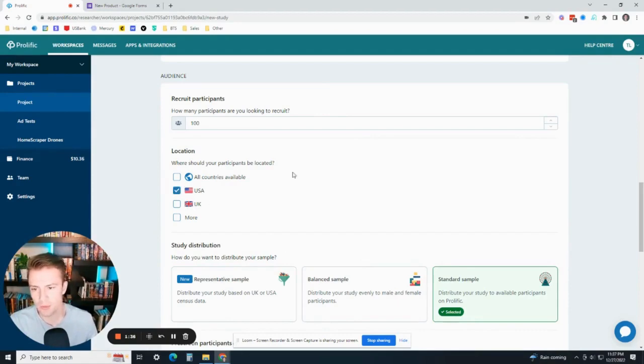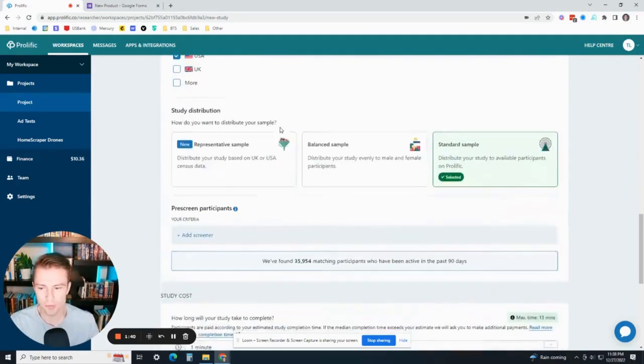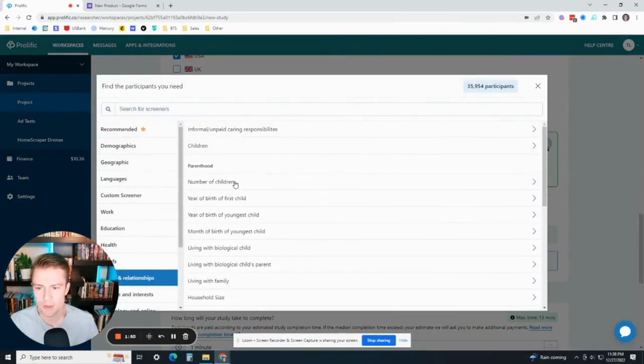Now, again, it's really easy to add filtering and criteria. You can say you want people from the USA, and then you can go down here and add a bunch of screeners based on age, nationality, sex, geographic demographics, custom screeners, health, education, relationships, number of children. There are so many different things.